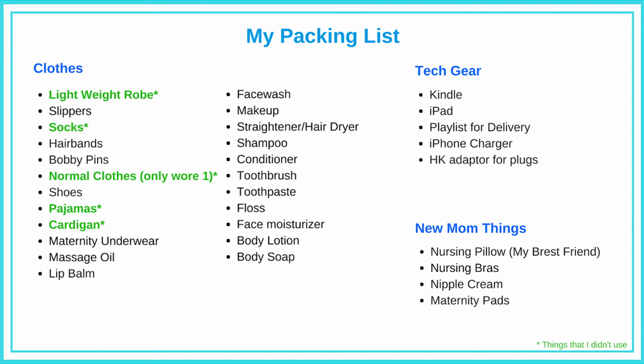I didn't wear any of my PJs or my cardigan. Maternity underwear. Some of these hospital packing lists tell you to bring big underwear in case you have a C-section, but I ended up wearing the lovely, lovely mesh underwear that they give you post-delivery and actually grabbed some to wear at home as well.